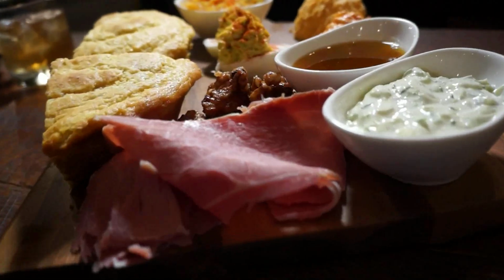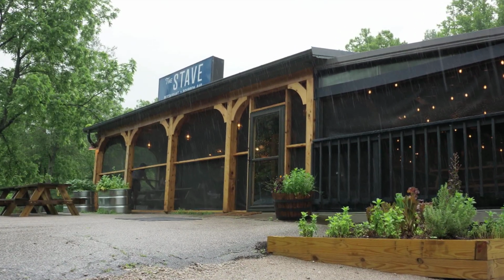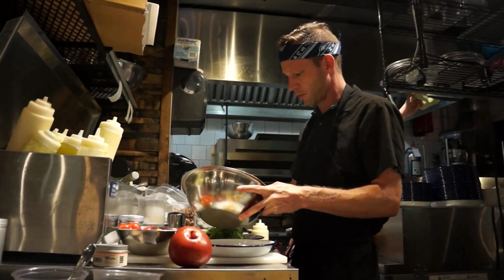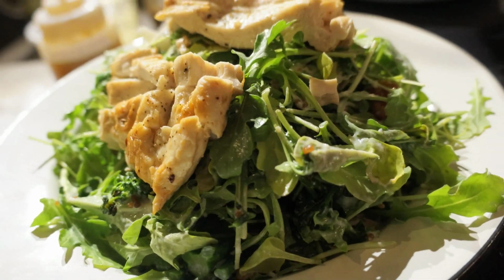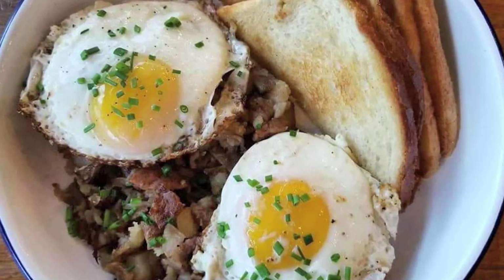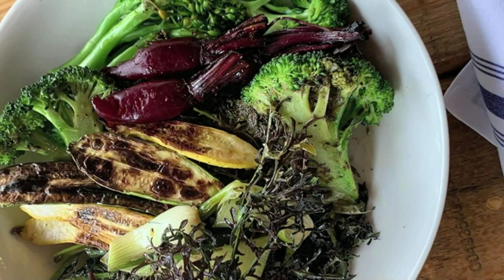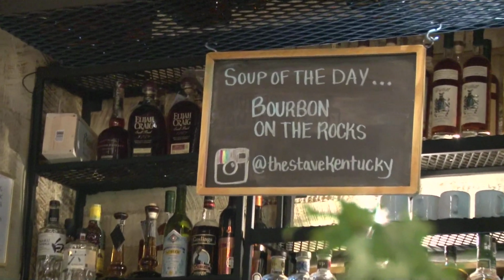One of Chef Jonathan's secrets is the Stave's proximity to local farms, which supply most of everything he uses in the kitchen. There's no lack of fresh ingredients. There's about a dozen local farms that we work with between meat products and vegetable products and fruit. The menu changes with the seasons. It's always based on what's fresh from the farm. Farm to table. But there's one thing that never changes: the soup of the day. That's right, the soup of the day is always bourbon.